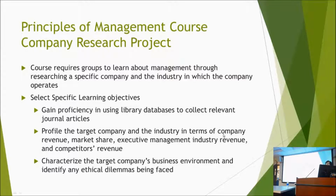And the project is a semester-long project and actually involves specific learning objectives, three of which are to gain proficiency in using library databases to collect relevant journal articles; second, to profile the target company and the industry in terms of certain criteria and information; and then to characterize the target company's business environment. Now, all three of these, and there are more learning objectives actually in the project, require business research skills and understanding of certain concepts.